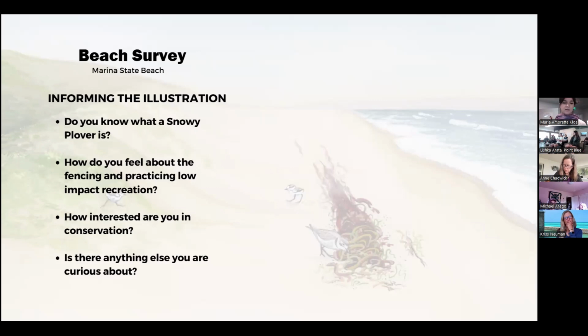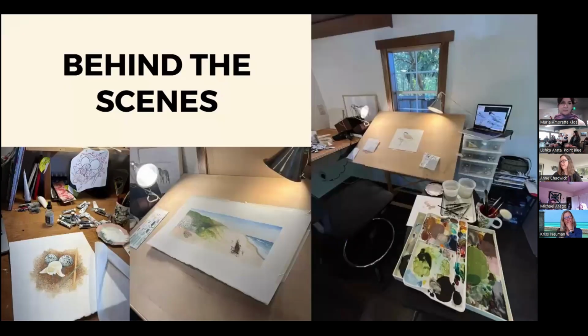And then creating the artwork, a little behind the scenes about the process of creating it. It was a mix of digital and traditional. The elements themselves, except for the data graphic, were all hand painted, and then I scanned them into the computer, cleaned them up in Photoshop, and formatted them in InDesign to create the layouts, do the labeling, and organize all of it.